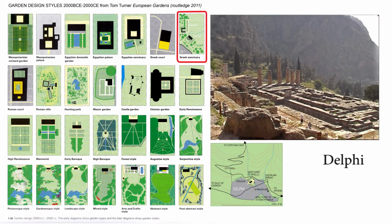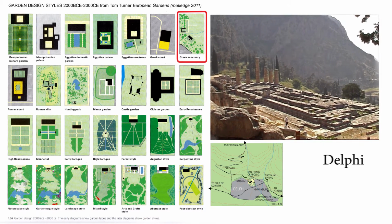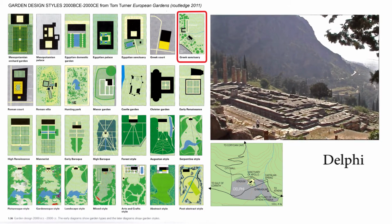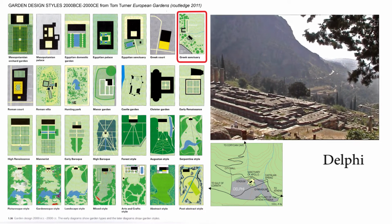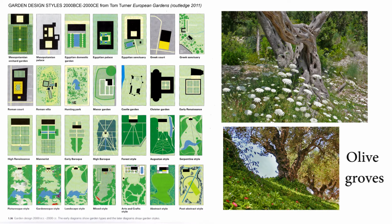Greek religious sanctuaries, made to honour gods and seek their help, are thought to have been sacred places before they were furnished with temples and, probably, ornamental plants. Greek horticultural plots outside towns were used to grow food, and flowers and olives.